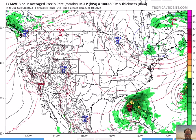And finally, we get to Wednesday night into the overnight hours going into Thursday. So a little bit slower than it has been in some recent model runs. We're talking now landfall maybe tomorrow night into the early morning hours of Thursday. And right here is Tampa Bay.